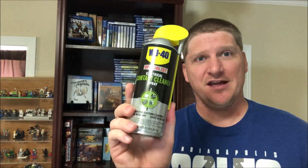But when it comes to knocking crust and dust and dirt and everything off of your electronics, it works absolute wonders. I used it on my car battery to get off corrosion, stuff like that. So if you're into game cleaning and stuff like that, console teardowns, you have to have this.